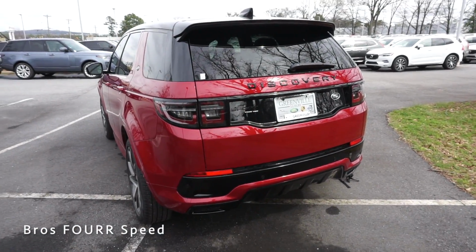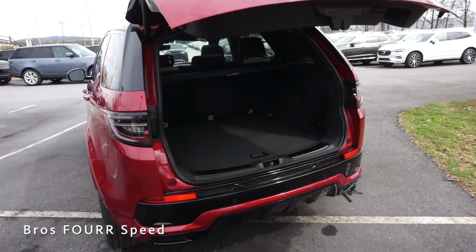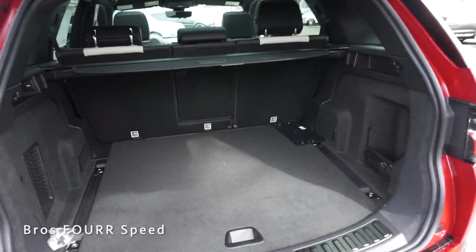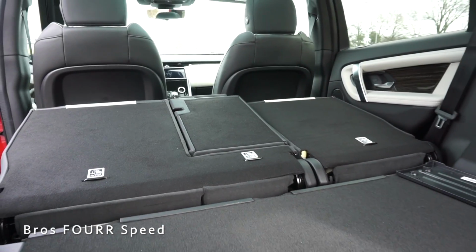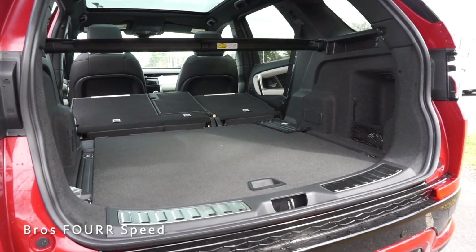Now it's time to take a look at the rear trunk storage space. I'm just gonna hold the button on the key fob and it will automatically open up. You have about 28 cubic feet of storage space with the back seats up, and it opens up to about 56 cubic feet of storage space with them folded down. So it definitely gives you plenty of room.